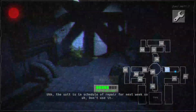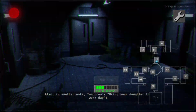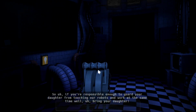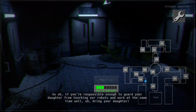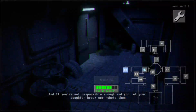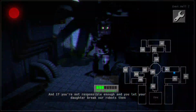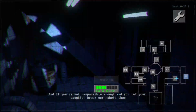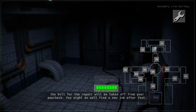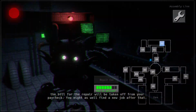The suit is scheduled for repair next week, so don't use it. Also, on another note, tomorrow is a bring your dad to work day. So, if you're responsible enough to guard your daughter from touching our robot and work at the same time, well, bring your daughter. And if you're not responsible enough and you let your daughter break our robots, then the bill for repair will be taken off from your paycheck. You may as well find a new job after that.